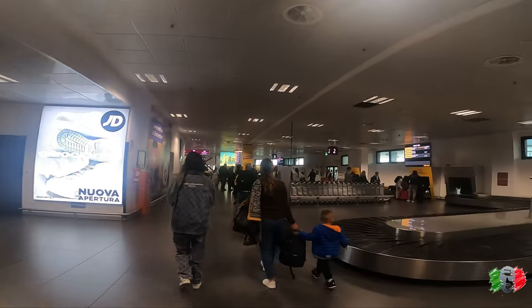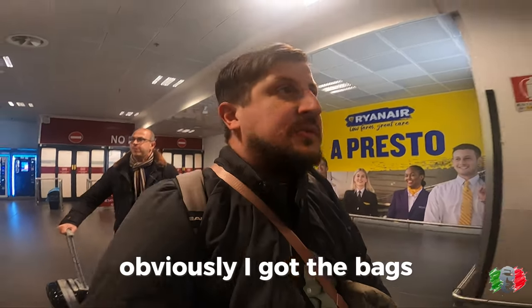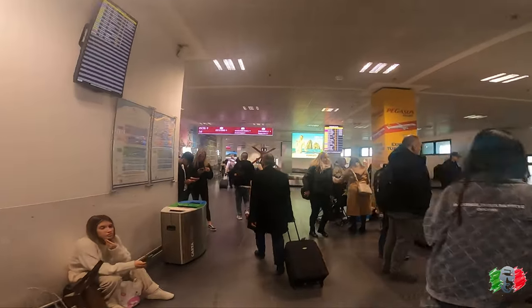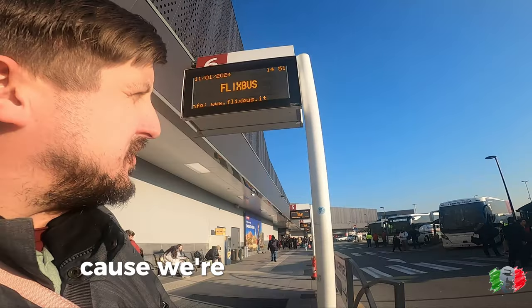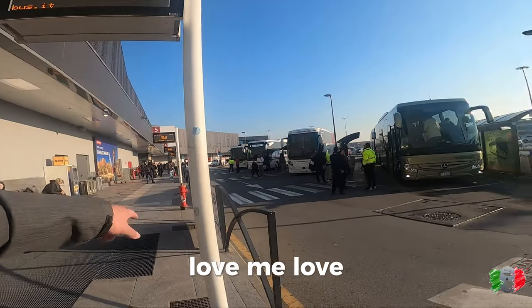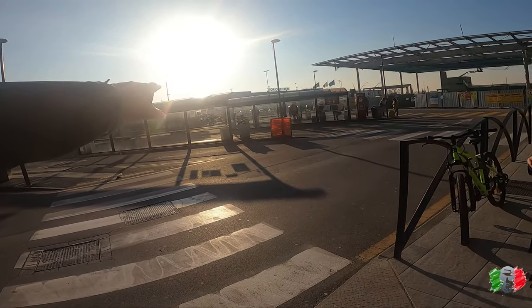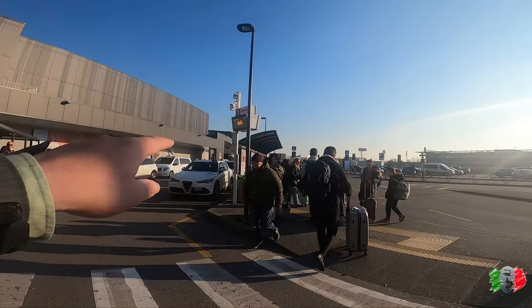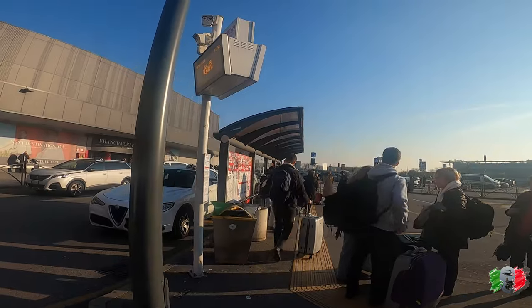Here we are. Whoa. Baggage claim, we can skip that. Obviously, I got the bags. Let's go, look at this. Right now, we're trying to figure out which bus is number one, because we're going to Bergamo, that's where the Airbnb is. But all of them say Milan, Milan, Milan. So it might be this one, bus number one. One of these. There's Bergamo, right here. Bus number one station here.